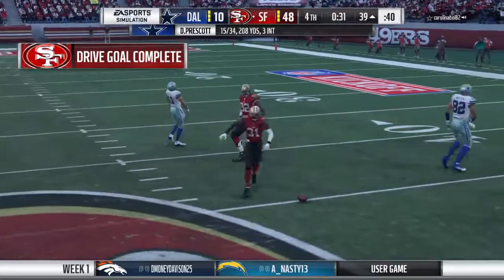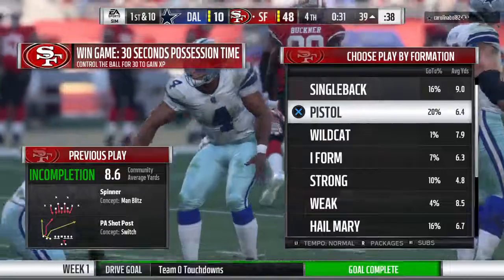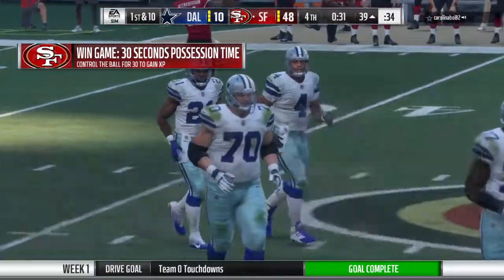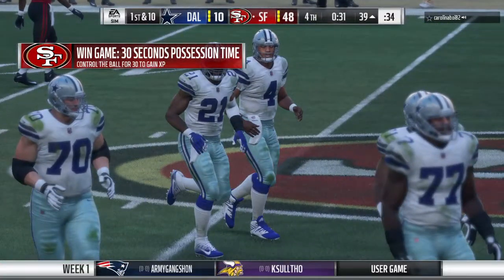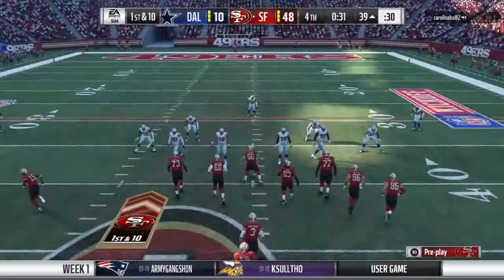And it's incomplete. They cannot convert, and they turn it over. They had to go for it with such little time remaining. And the Niners take over in terrific field position. And they'll start this drive with very good field position.